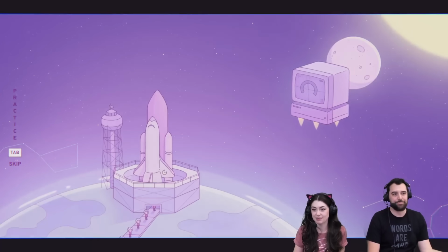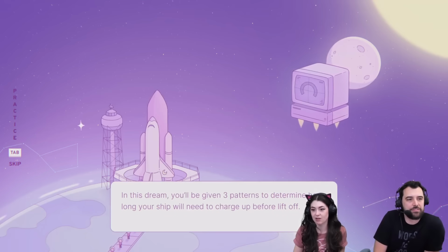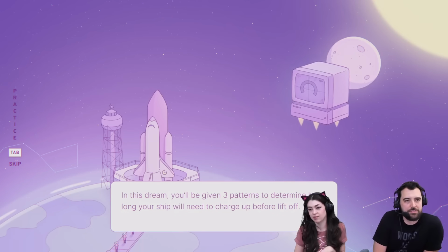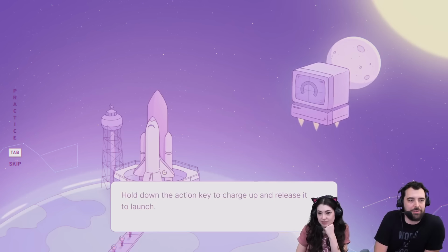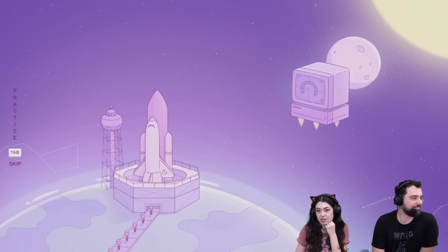Oh, little space people. In this dream, you'll be given three patterns to determine how long your ship needs to charge up before liftoff. Hold down the action key to charge up. Release to launch.